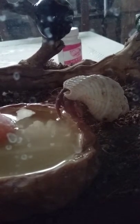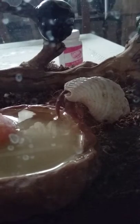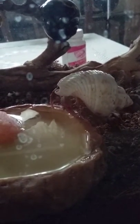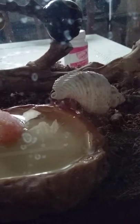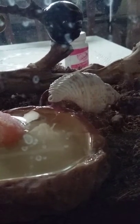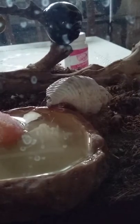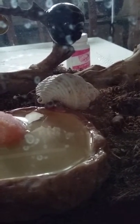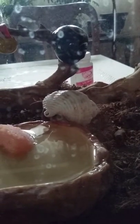Now we see it retreat. No, we don't. It just stays there. Now we see it retreat. No? Does it fall into the water? What happens? What could be happening? Turns its back away as if it's running away.